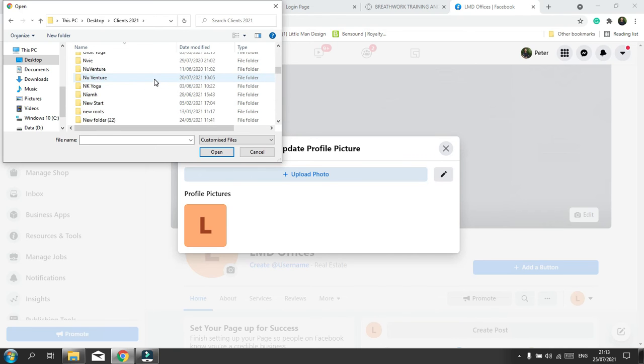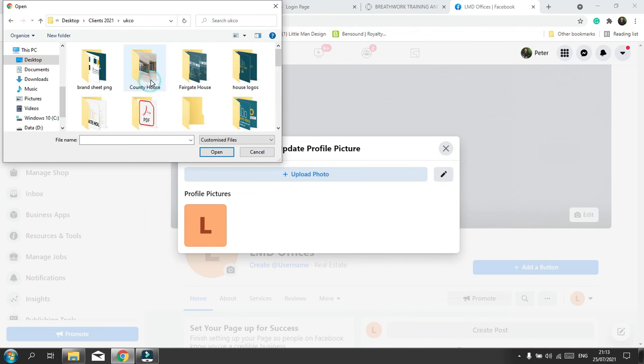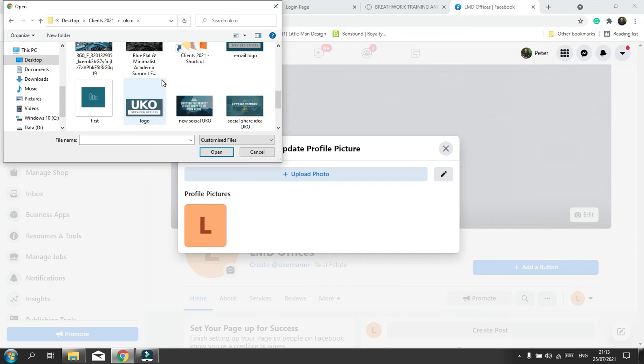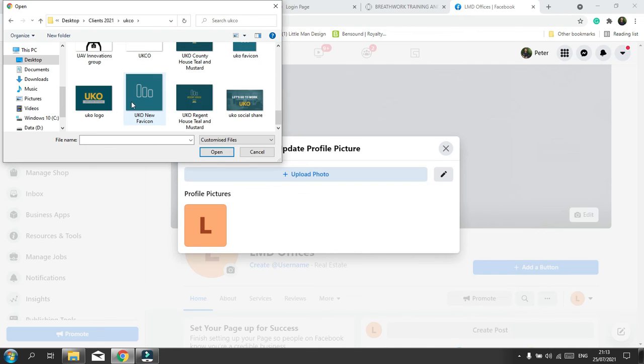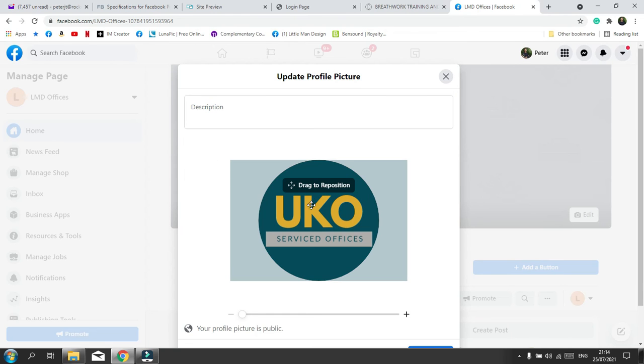I'm on the wrong way here. So I'll find your folder, UKO. I'll come down to the UKO logo, which is there. I will upload that, and that's pretty much a good fit. So I don't need to do any changes. If you want to use this, Heather, I'll send you this logo, so it will drop straight in. Click on save.